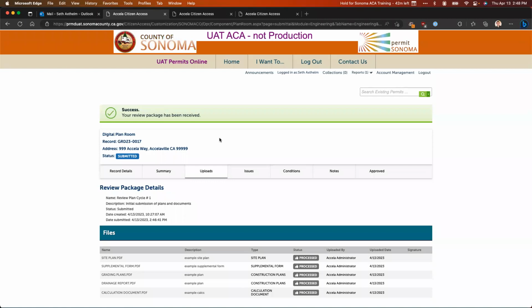So while it is going through file processing, both plans and supporting documents are being converted into a web-based format for plan review. It's only those in the drop-down list that are considered plans that are going to be versioned at that page level. So I hope that helps answer that. I don't know if Alex has anything to add.